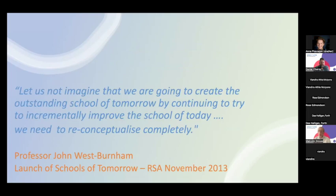John, who played a huge part in helping to set up Schools of Tomorrow, said this at our launch in 2013. We had enough of incremental improvement. We need to start thinking differently. And his answer to what the educational equivalent of the jet engine was contained in the idea of social capital and the school as a builder of social capital as the best way to improve outcomes of all sorts for children and young people.